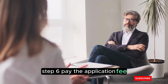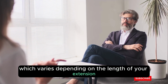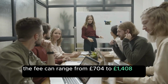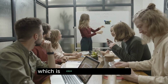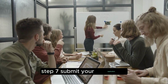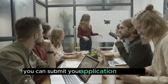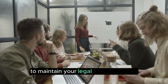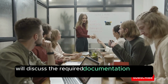Step 6. Pay the application fee. You'll need to pay the application fee, which varies depending on the length of your extension. The fee can range from £704 to £1,408 per person. You'll also need to pay the Immigration Health Surcharge, which is £624 per year for adults. Step 7. Submit your application. Once you've completed all the steps above, you can submit your application. Remember, you must apply before your current visa expires to maintain your legal status in the UK. In the next section, we'll discuss the required documentation in more detail.